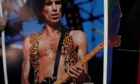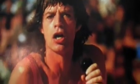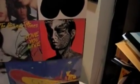and some shots of the Stones from the 81 tour. There's Keith and Woody, Bill, Mick, and Charlie. It also came with a huge poster with pictures of every single one of their albums to date.